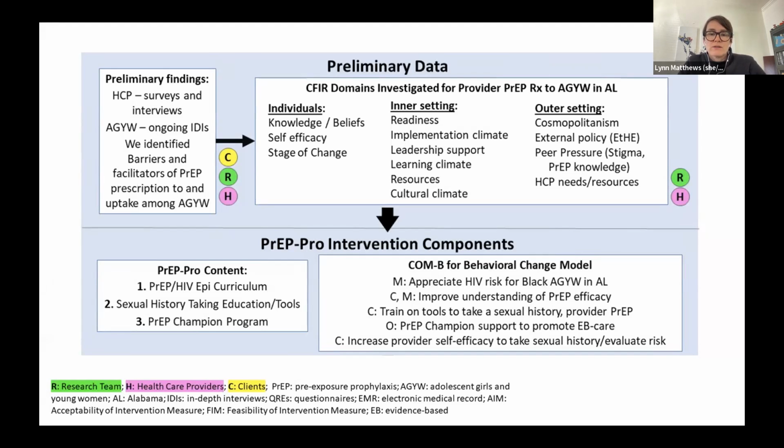And we thought if we could figure out a way to train that group, that would then easily be applied to other more specific provider types like pediatricians and internists. But we thought starting with family medicine providers would give us a broad reach. And so the intervention components that we are offering are training in PrEP and HIV epidemiology, working with providers on taking a sexual history, and talking about sex and sexuality. And then we are also developing a PrEP champion program.